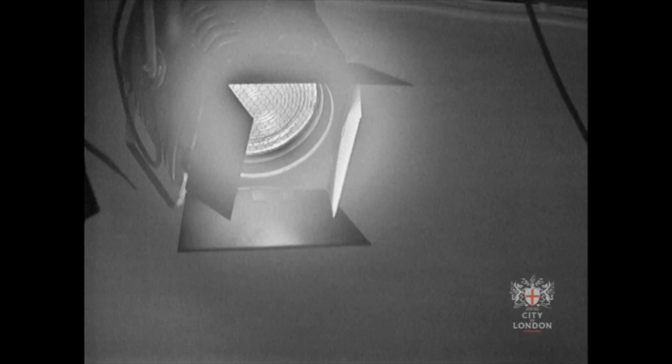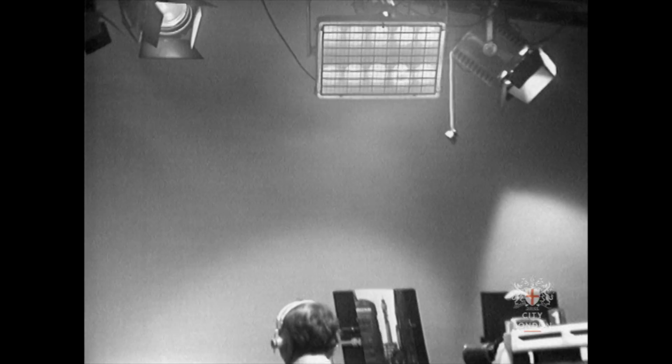And my voice is being picked up by a stand microphone. This means that I have to be careful not to rustle the pages of my script about too much or move too far away. Otherwise, you won't be able to hear me. Another reason for keeping still is that the vision engineer has arranged the lights above my head to make me look as nice as possible. And now we'll let the cameras go over to Professor Walker's set.